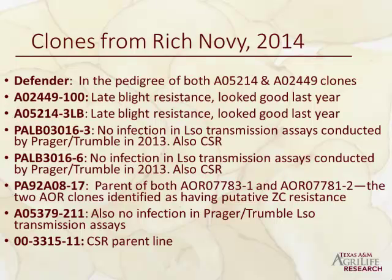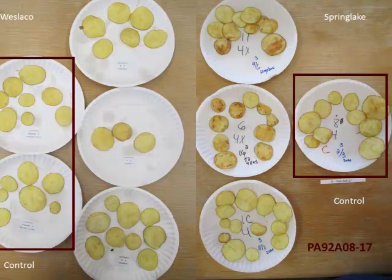I included the 003315 again this year because Rich had sent it to us last year, and it is a cold sweetening parent line that he's used in the past, and Joe just talked about it in his talk, and I think Rich will be talking about it in his. It looked good for us last year, and it performed well again this year. Well, these are my chip pictures.